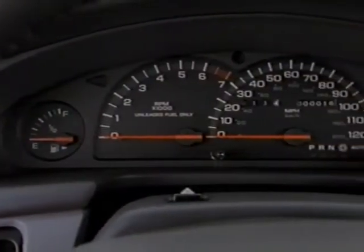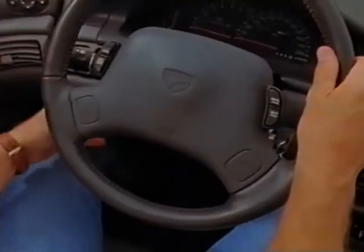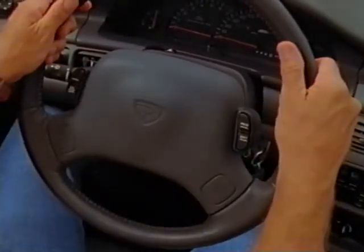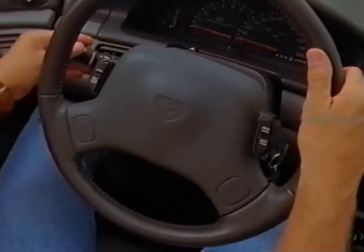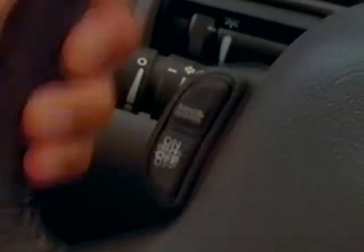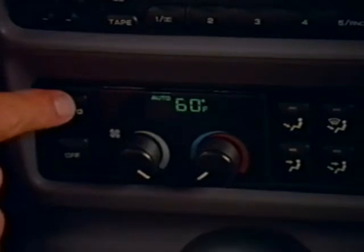For starters, can you see the gauges? Are they large enough to be read easily? How about the steering column? If it adjusts, you're going to feel more at home. Be aware of little things like turn signals, horns, lights, speed control, and wiper switches. Now, all this may sound trivial, but if controls are easy to use, it'll make driving safer and more fun at the same time.